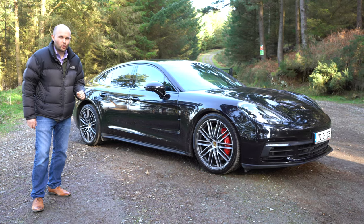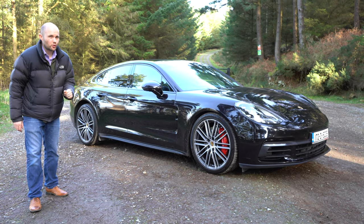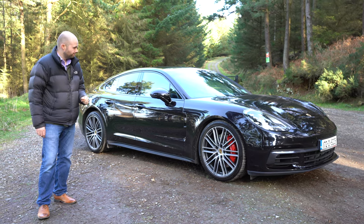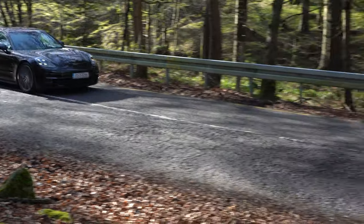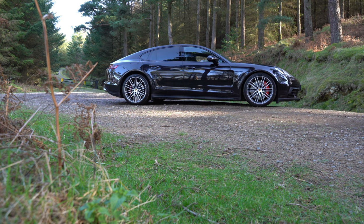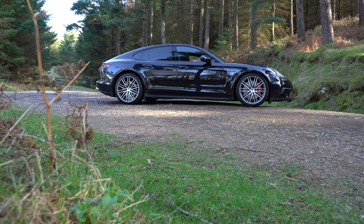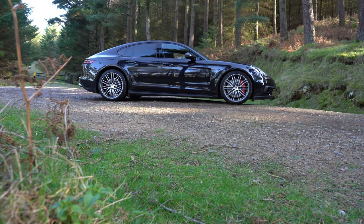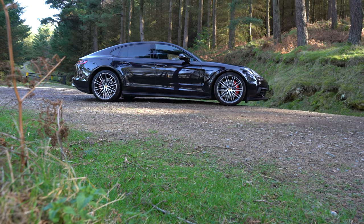This right here is a €155,000 Porsche Panamera. Wow. So while previous generations of the Panamera weren't exactly bad-looking, this just seems to have the perfect lines, right across the front of the car. It just looks staggering.